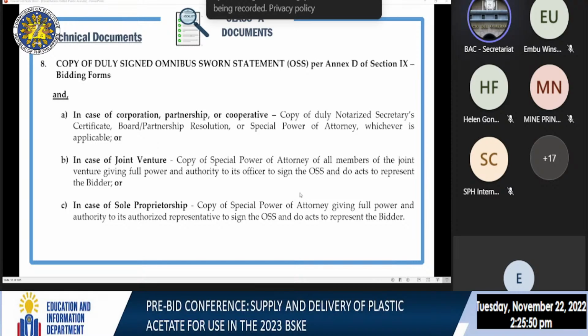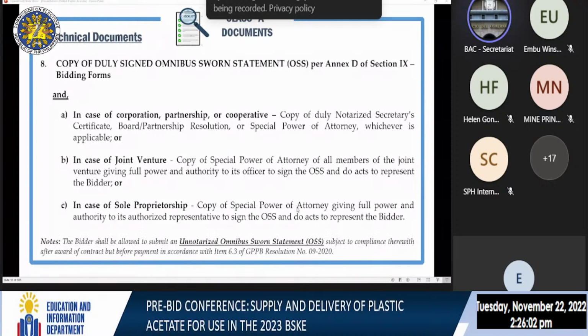If you are a sole proprietor, a copy of the special power of attorney giving full power and authority to the authorized representative to sign the OSS and do acts to represent the bidder. Please take note that the bidder shall be allowed only to submit an unnotarized omnibus warrant statement, subject to compliance therewith after the award of contract but before the payment, in accordance with item 6.3 of GPPB Resolution Number 09/2020.